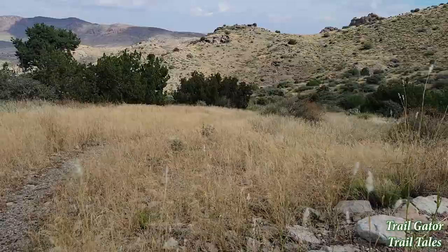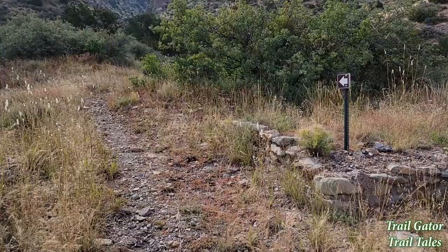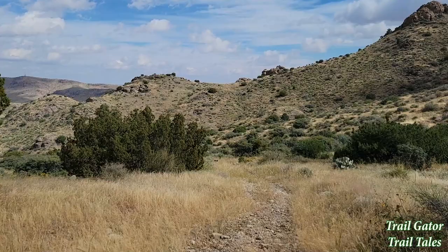But one on each side of the trail as it heads up to the spring here at Spring Canyon. And we're going steadily down. I'm gonna catch the little horseshoe loop, see where it goes, and then get on with the other things I have to do today.